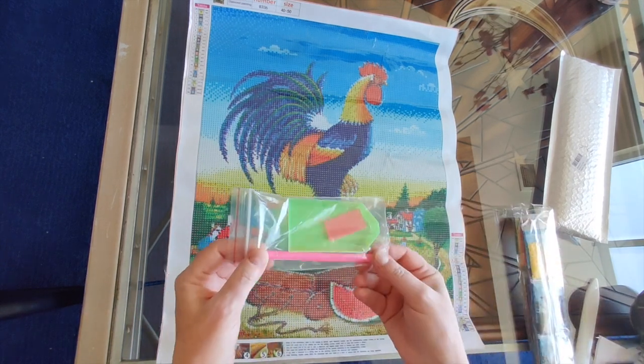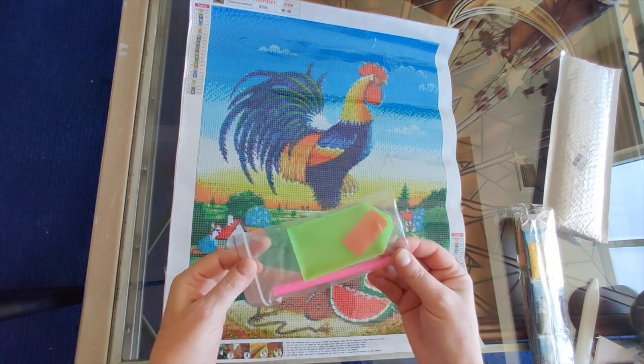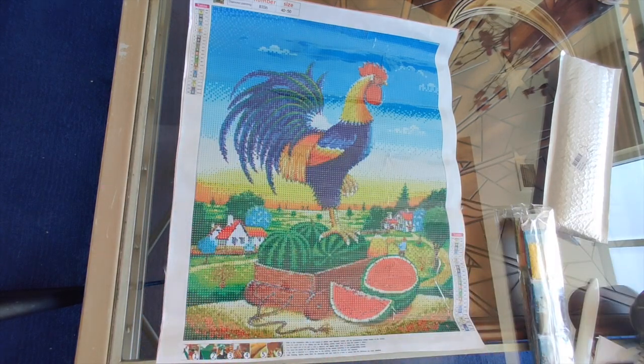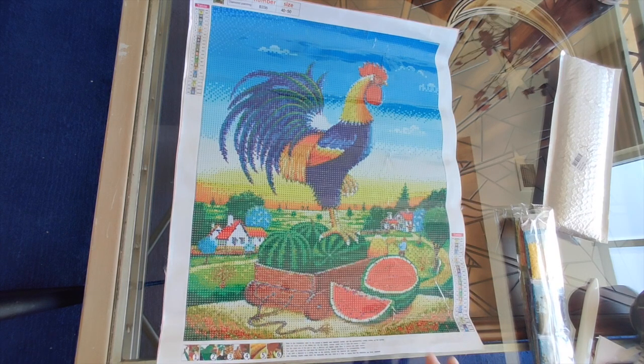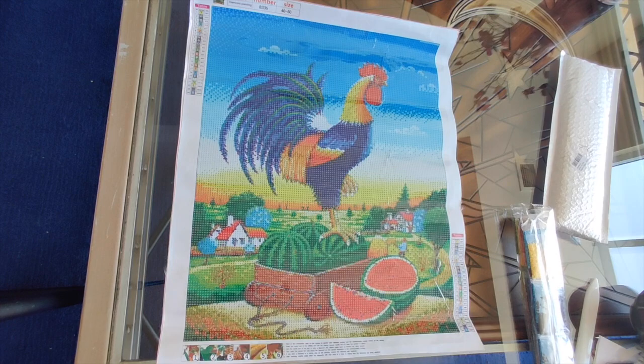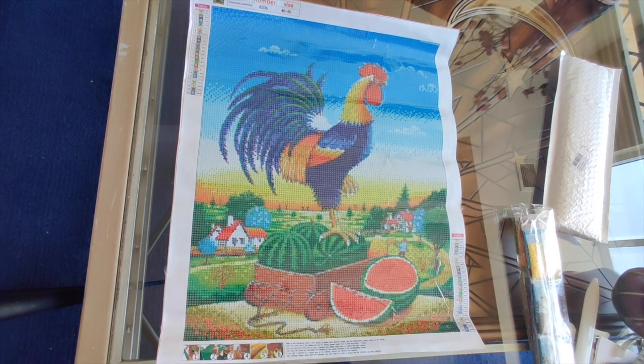So what we get with this kit is an absolutely standard kit, which is all you need. Now this is advertised as 40 by 50. And I believe it's $10.99 US, so it's just over the limit for cheap and cheerful. Okay, so let's measure it, and then we'll take a look at the canvas and the legend and all of that stuff. But oh, I am liking what I see here.